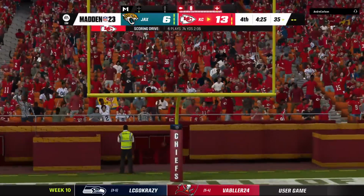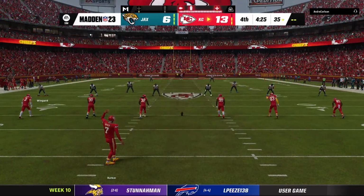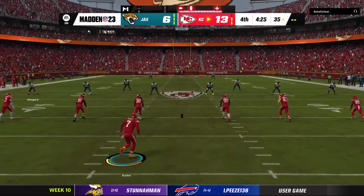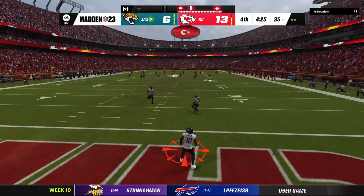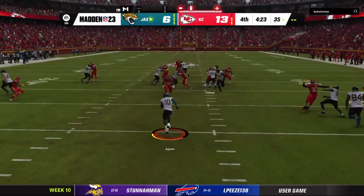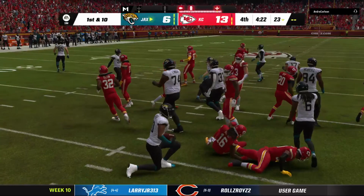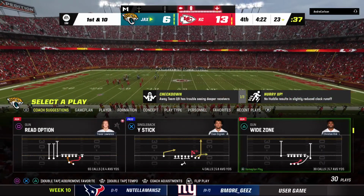Extra point by Butker is on target. And they will take a 7-point lead. Now after the touchdown, here's Butker on to kick it away. From his end zone, here comes Agnew. And ultimately cannot get this out to the 25-yard line as he's dropped at the 23.